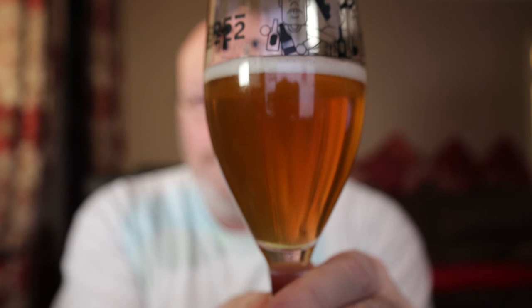I was looking forward to this today. Normally ones at 7% and stuff are usually quite good. There is a distinct alcohol there as well, obviously. Still a bit of carb going on. Would I buy it again? Would I? No. Nope.